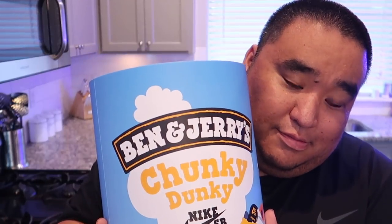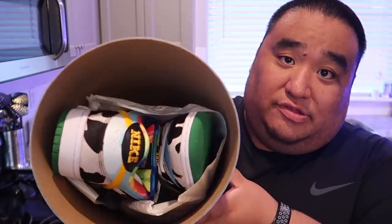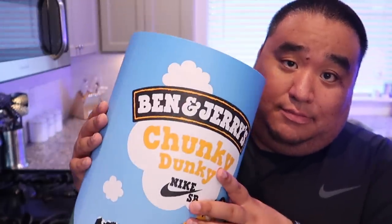The shoe. So again, there's the box. And the shoes just sit in there like that. Okay. So now I'm trying to remember which shoe I do. I think I do the left, which would be this one. Perfect.